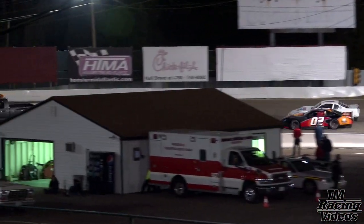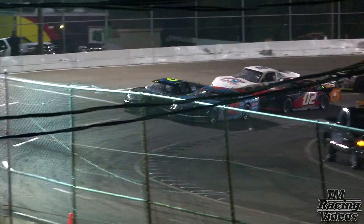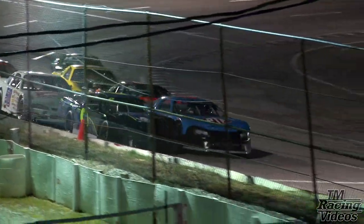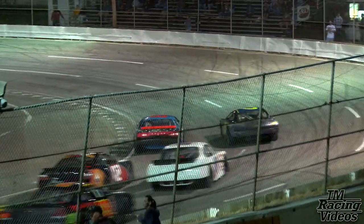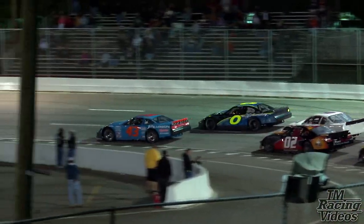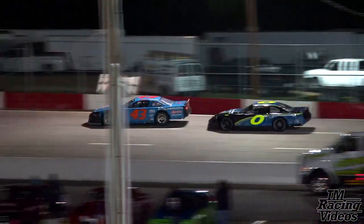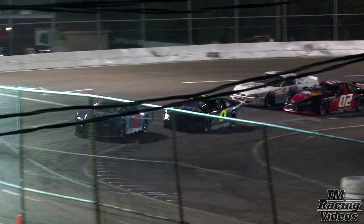All right, Eddie Johnson and Chris Dotson once again side by side with 9 laps to go, heading down to the green flag. We'll see what happens here as the green flag is out. Chris Dotson slipped to the high side of the track. Eddie Johnson's able to jump right in front of him. We'll see if Chris Dotson can do something here in the final stages of this race.